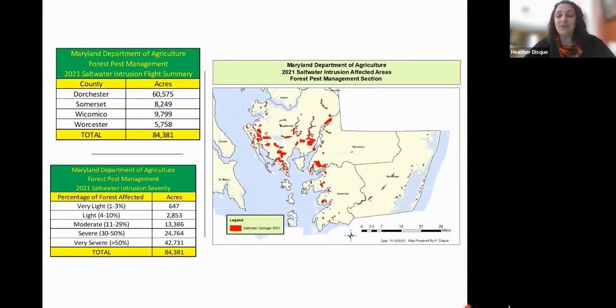In addition to southern pine beetle in all of our loblollies and other pine stands, another thing that we are seeing in these areas is saltwater intrusion. We've been taking aerial flights to detect saltwater intrusion affected forests since 2011, and we've been doing them consistently every year since 2016. This past year, in 2021, we identified 84,381 acres of forests that are being affected by saltwater damage.